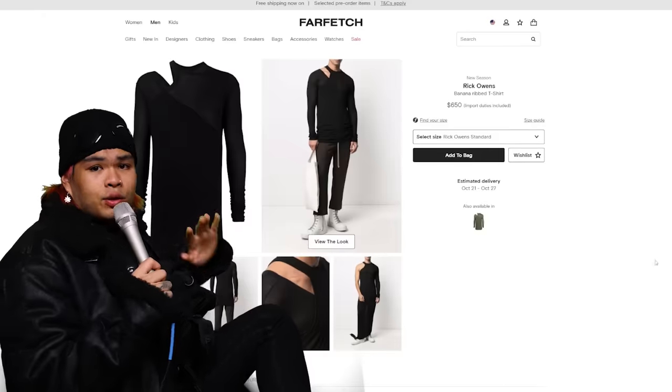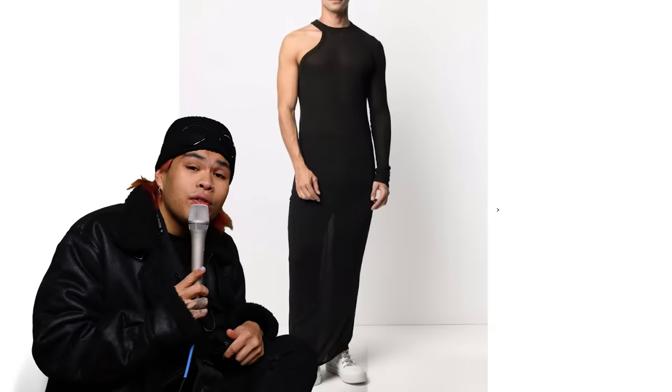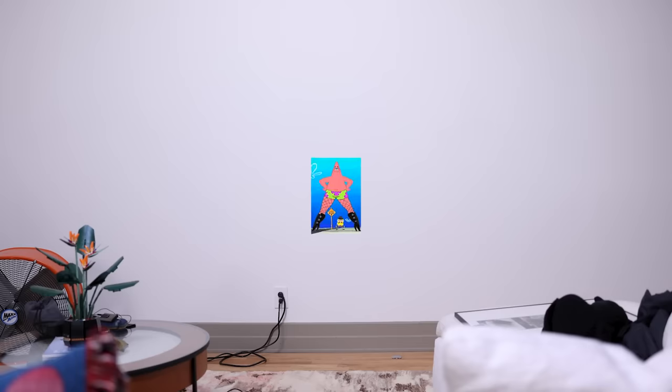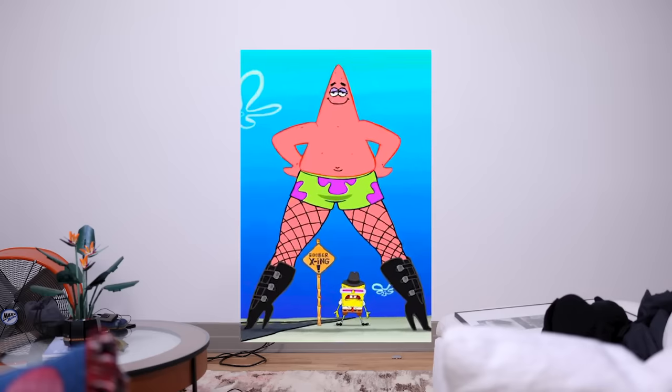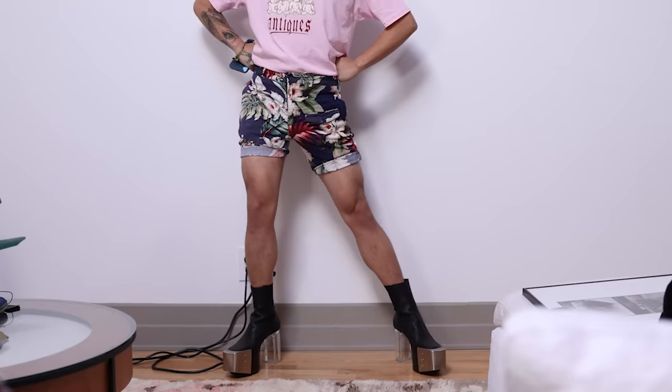I just snagged this Rick Owens sheer banana collar. This is probably another video in itself. And you'll see throughout the video, the heels have really opened up an avenue for me to thinking that I look good in almost everything. But that is for later. You will have to see if it worked out or if this is all just cap.